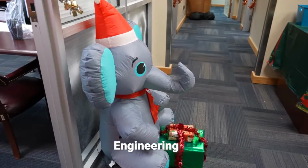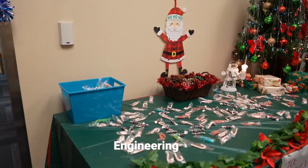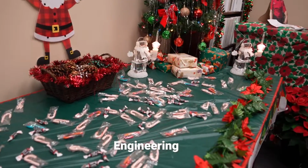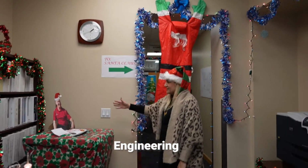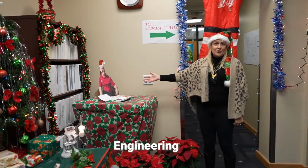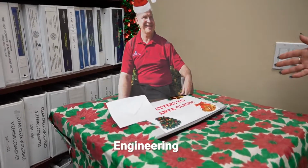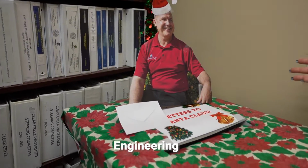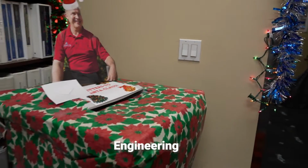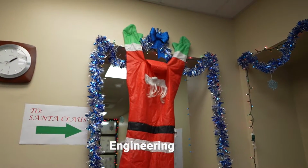Oh, good Lord. Okay. Look at this. You've got treats for all of us who are stopping by to see Santa. And letters to Santa is definitely a theme, though this is letters to John Baumgartner, so I'm not sure. This seems like he's Santa. Apparently they're going to be sending their letters to Santa, AKA city manager John Baumgartner. So yeah, engineering, you've brought it. You've done a great job.